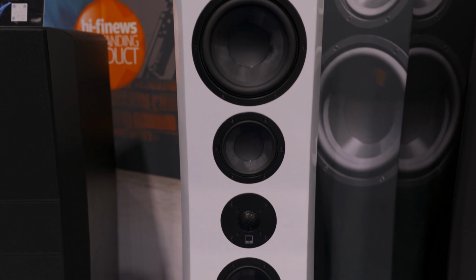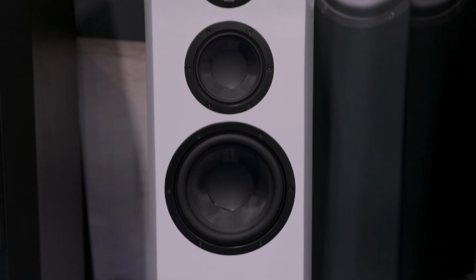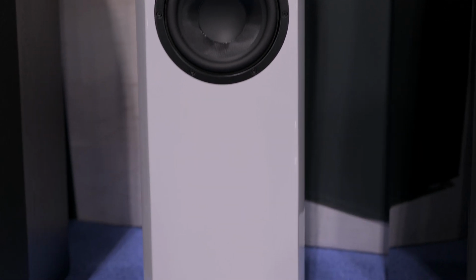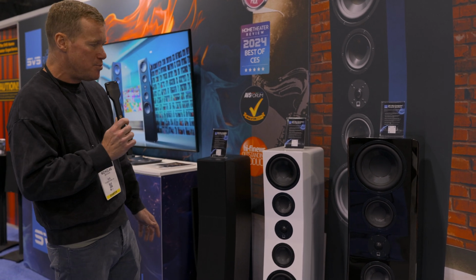Nick here, back at CEDIA Expo 2024, and SVS not too long ago rolled out a brand new flagship speaker line. That's right, we got new flagship subs and new flagship speakers. This is our Ultra Evolution line. You're staring at the 3 towers that we've unveiled as part of this new speaker series.